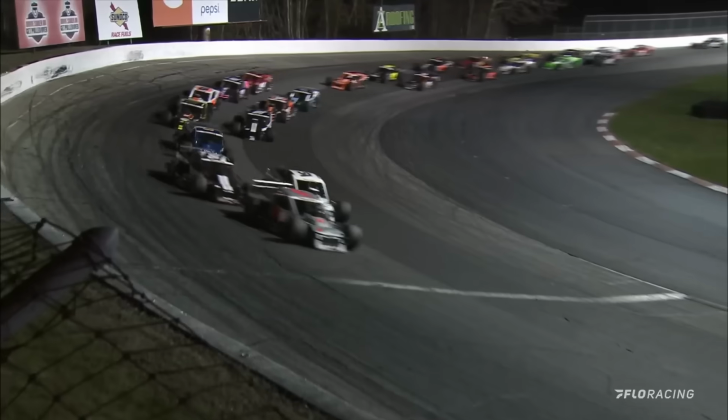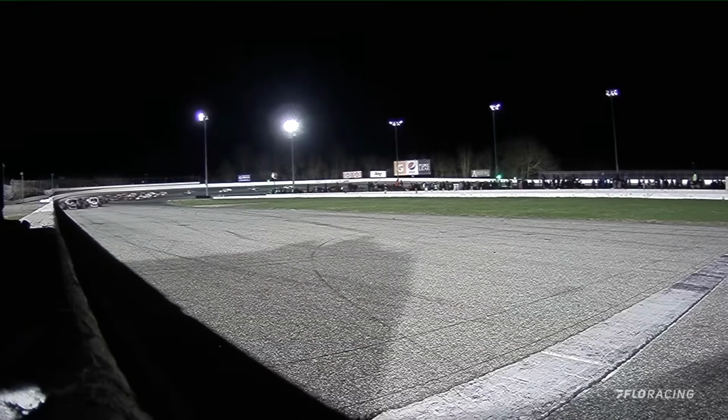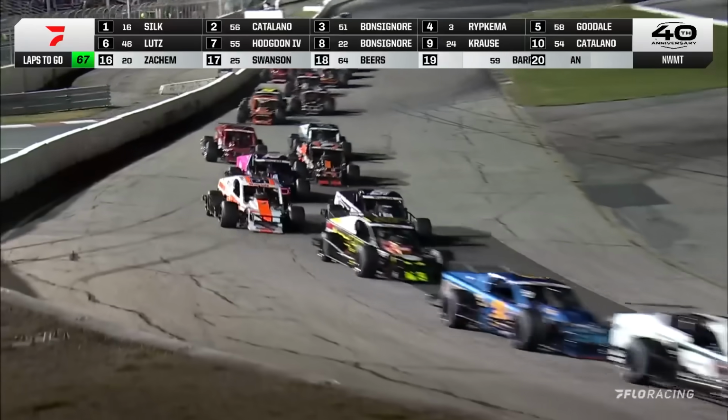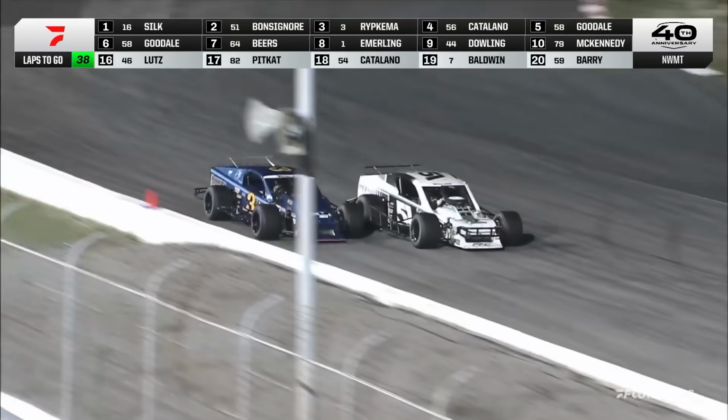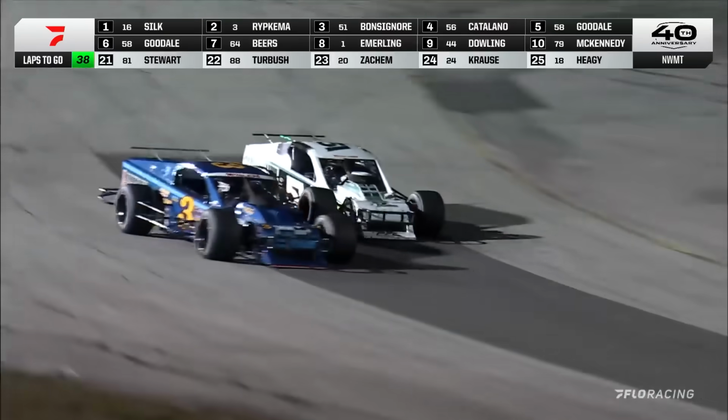Meanwhile, you can see Eric Goodale to the outside of your screen coming off the turn. He is now challenging. Goodale has worked his way into contention in the top 5. Yeah, trying to salvage a tough day. Here's a battle for the runner-up spot.